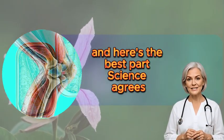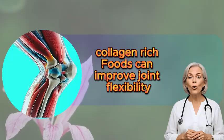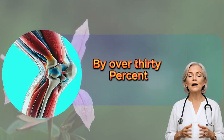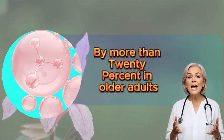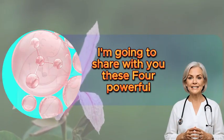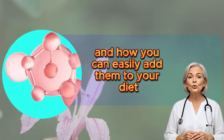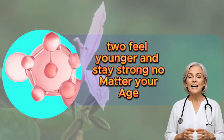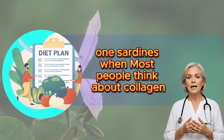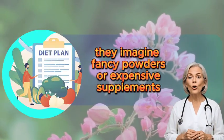And here's the best part: science agrees. Recent studies show that these natural collagen-rich foods can improve joint flexibility by over 30% and even reduce swelling and inflammation by more than 20% in older adults. So today, I'm going to share with you these 4 powerful collagen-boosting superfoods, how they work, why they matter, and how you can easily add them to your diet to move better, feel younger, and stay strong no matter your age.